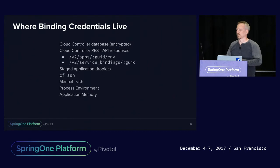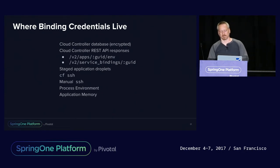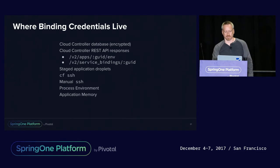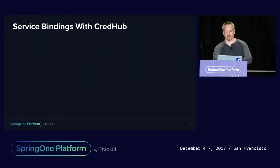When you stage an application that includes these bindings, all that environment, the VCAP_APPLICATION, VCAP_SERVICES, some other stuff gets stored in that droplet. If you cf ssh into an application container, you can also see that VCAP_SERVICES environment variable. And then, of course, in the actual process memory of the running process, you can see them. So these credentials are kind of visible in lots of different places throughout the whole Cloud Foundry system. So this is the problem that the CredHub integration with service brokers is trying to solve: how can we reduce the places where all these credentials can be seen inside of Cloud Foundry.